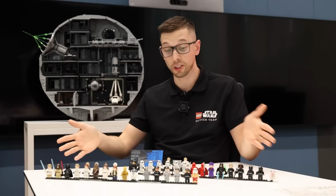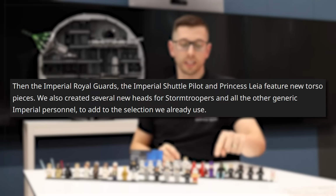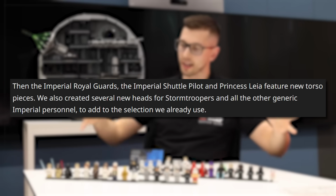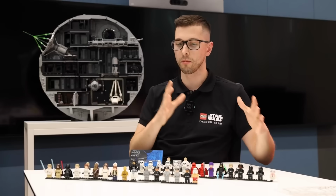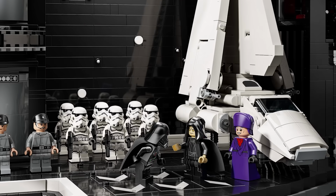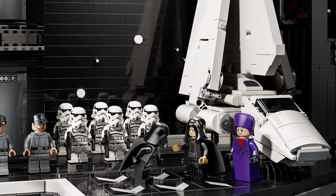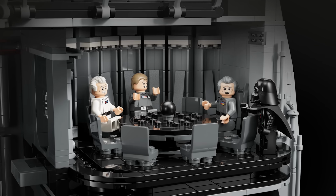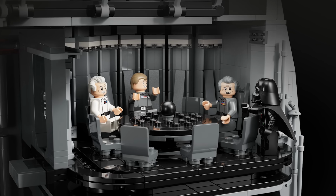This next one is so much worse though, and this is that apparently LEGO created several new heads for, get this, these stormtroopers. This is completely hilarious to me that they made new prints and spent some of this precious budget in areas that you will literally never see, yet won't give us details that they've literally given us in the past, in sets at lower price points too.